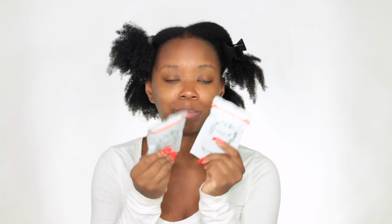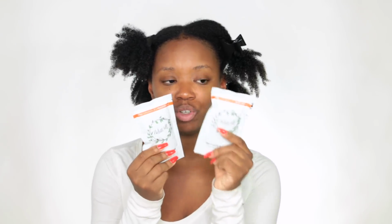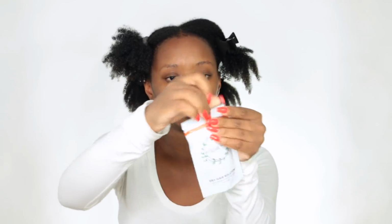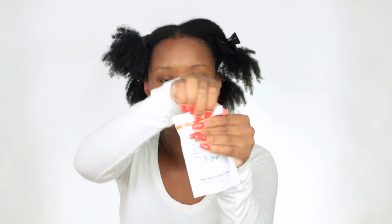So I don't know if me unthawing both is okay to use, but I'm gonna go ahead and use 1 pouch and see. I did wash my hair already, so it's completely clean, and I have my hair sectioned off into sections. I got the dry hair solution because I wanted something that was moisturizing. So it has like a tear little thing here.